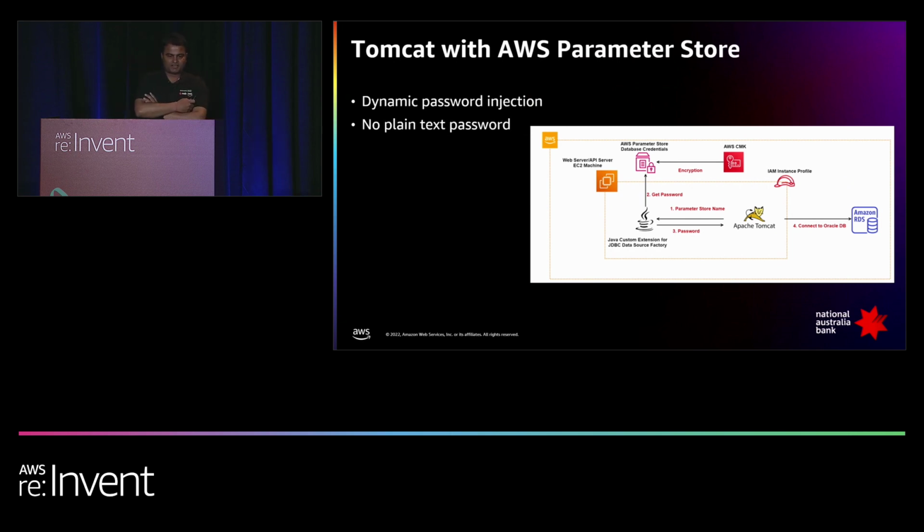We were using WebLogic as a web server in our on-prem setup. Now to save the license cost, we moved to Apache Tomcat. But we soon understood that Tomcat uses plain text passwords in the data source configuration in its configuration files, and this is a security compliance issue. So we decided to write a Java-based custom extension for the Tomcat JDBC data source factory with the help of the AWS Professional Services team. Now we provide the AWS Parameter Store name in the Tomcat data source config, and Tomcat calls this custom Java extension library, which in turn calls AWS Parameter Store to read the password with appropriate IAM roles. Then it injects that password into Tomcat so that Tomcat can securely connect to the database. So this is a very secure Tomcat data source implementation, which can be used across the bank.